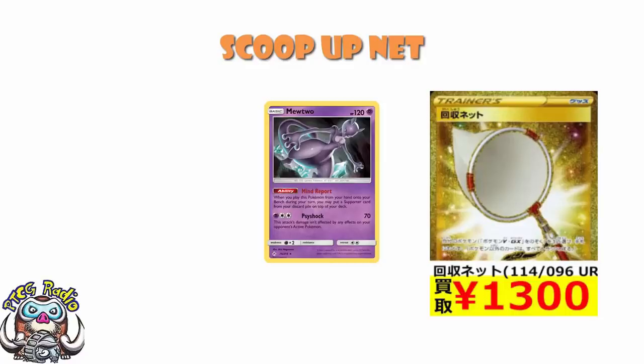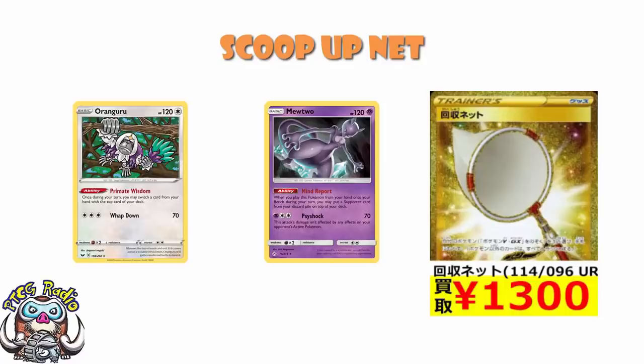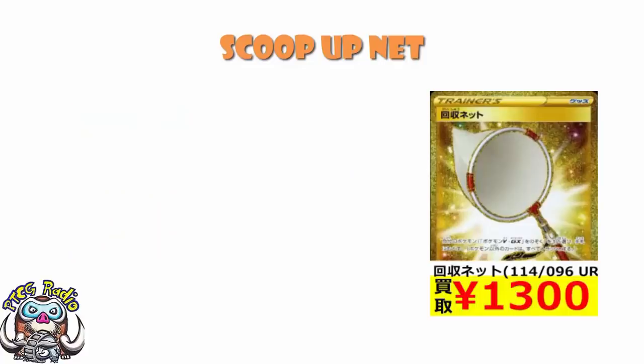And between the Oranguru that lets you draw a card essentially, or swap a card in your hand for one on top of your deck, and the fact that we've now got Scoop Up Net, I expect the Mewtwo from Unbroken Bonds to magically get quite a lot better. It's not going to be a staple in every deck, but it is a very good card that should see a fair amount of play, and it is the shiniest, bestest version thereof.